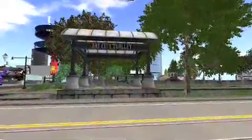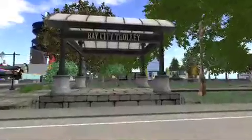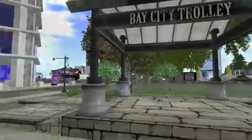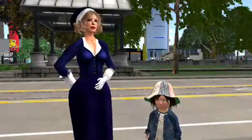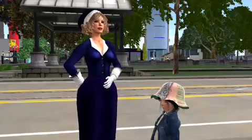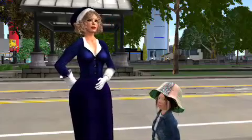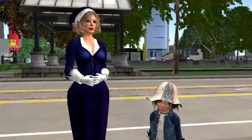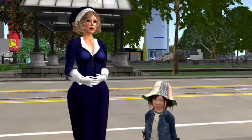Do trams also play a part in Bay City? They do. When Bay City first opened, Linden Lab's Department of Public Works put in street trolleys, water trolleys, and a balloon tour to provide a few transit options in the area. In fact, the Bay City tracks were purely decorative until about a year or so ago.